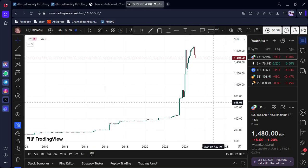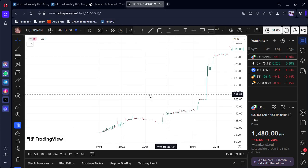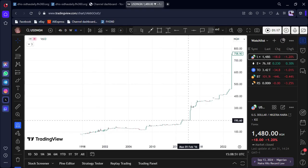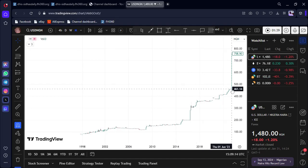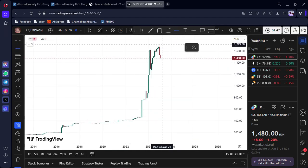So now, what is USD Naira trying to do? If you look at the entire old chart of this Naira, there was a time Naira was trading below 100, which was exactly at 1998. Before you know it, it started increasing. Coming here to 2015, it consolidated a while, after which it went to 200 naira per dollar. After some time, it increased to 300, and then before you know it to 400, and then to 1,600 and almost 1,700.